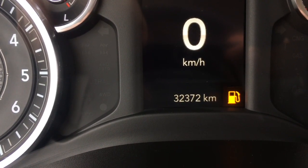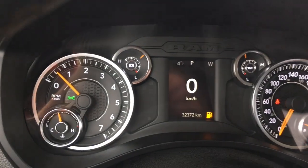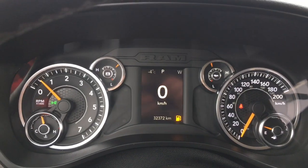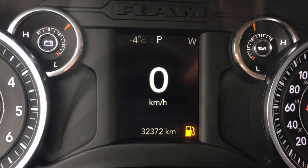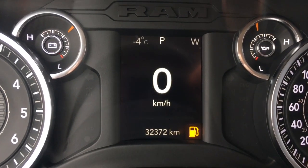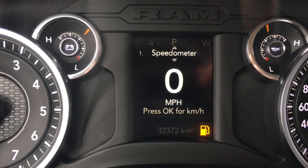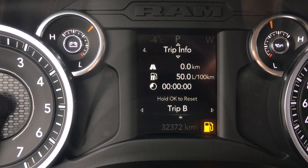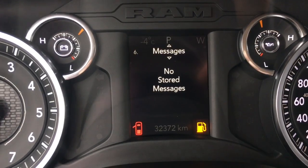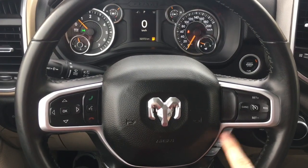Only 32,372 kilometers on this 2019 Ram 1500 Bighorn. Good looking instrument cluster, looks very nice, nice clean design. The information center in the middle of the instrument cluster gives you a variety of information. Check it out. Also on the steering wheel, you'll find gear selection buttons right here.